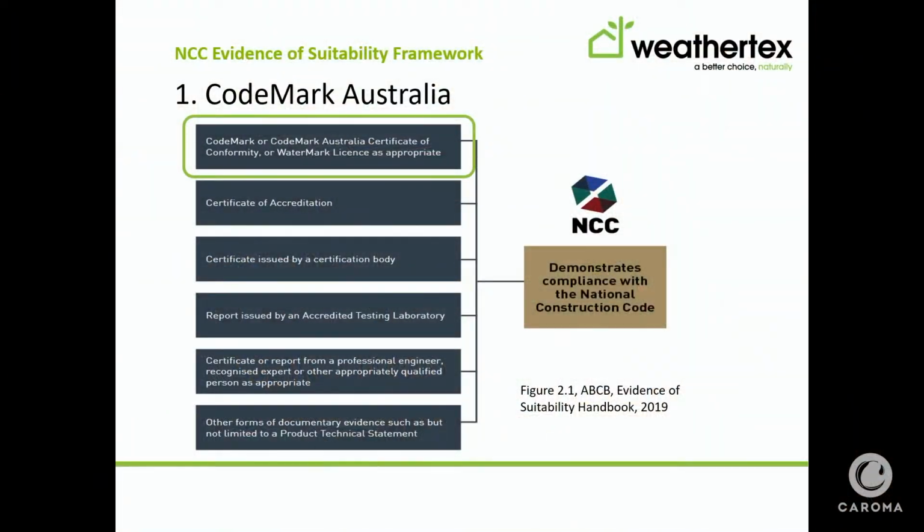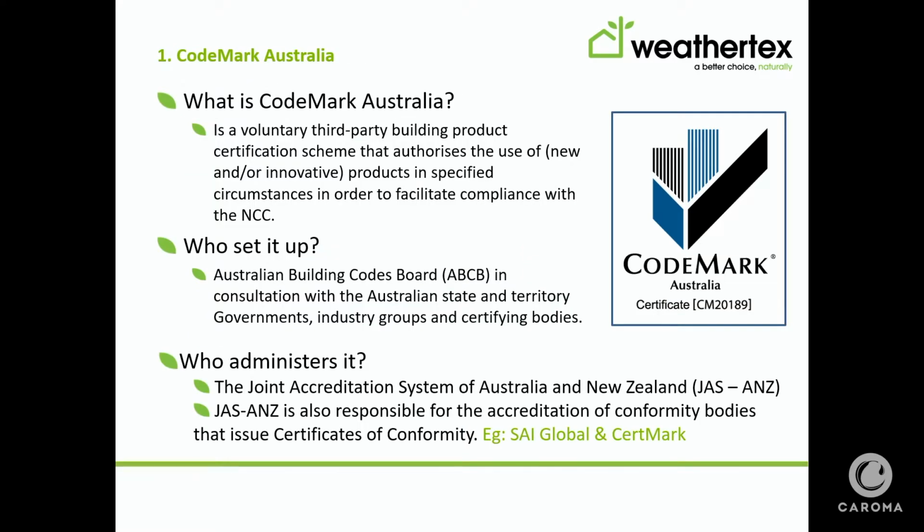And as I said, we will be going into this in quite a bit of detail, and we won't go to the same level of detail with the other 5 evidences of suitability. So Codemark's a voluntary third-party building product certification scheme. It's been around for about 20-odd years. And originally it was set up so that manufacturers of new or innovative products could show that their products comply with the intent of the construction code, especially in situations where there is no deemed to satisfy pathway for that particular product or design solution or whatever.